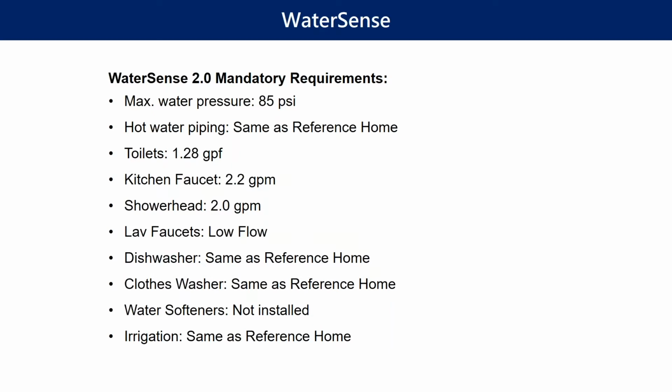So hopefully you've all, if you're not familiar with the WaterSense program, you've at least heard of it. WaterSense is in the process of updating to version 2.0, and there's a number of mandatory requirements included within that proposed version 2.0. One of them is a maximum water pressure, 85 psi, and then the hot water piping is actually the same as the reference home.